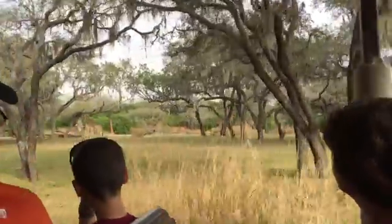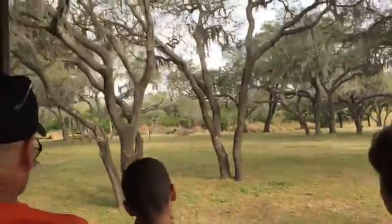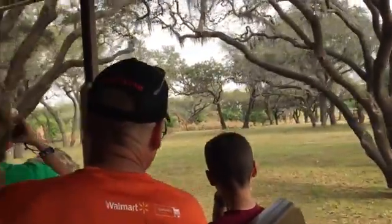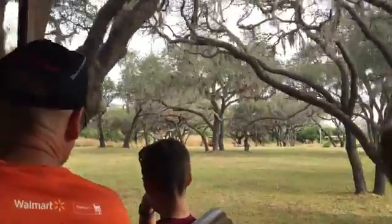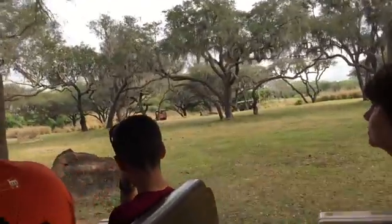A group of giraffes, does anyone know what a group of giraffes is called? It's a tower. I think it's appropriate, considering they can be about 18 to 20 feet tall. Someone a little smaller than those giraffes is over here on the left-hand side.